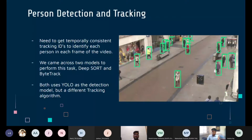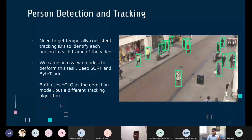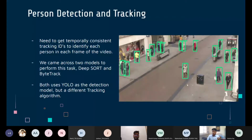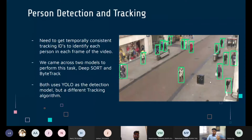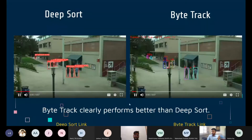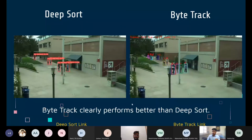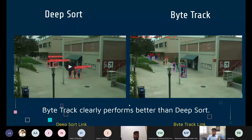Although both used YOLO for their detection part, the tracking segment was a bit different, which shows up in the results. Next slide. Following is the comparison. Shivanshu, please play those videos. Following is the comparison of the results given by DeepSort and ByteTrack when tested over a sample from the VIRAT ground dataset, which is a CCTV surveillance dataset.